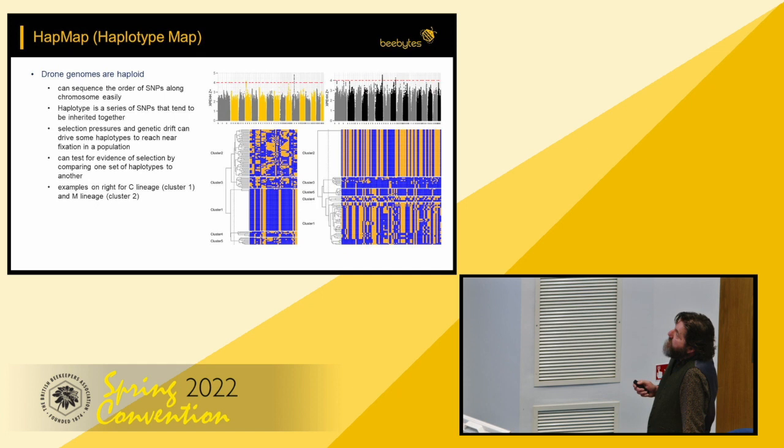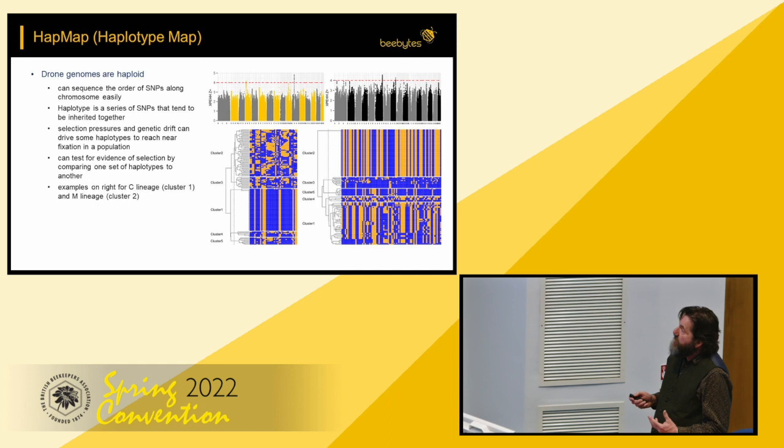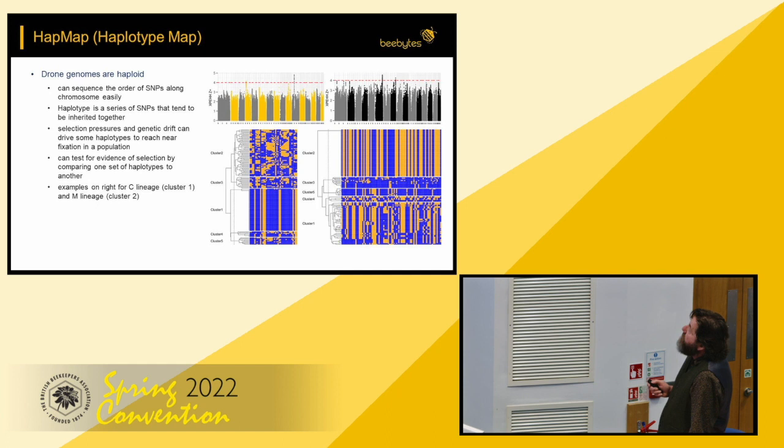the DNA regions. You can imagine if we could look at a nosema, get drones from a nosema resistant population, and then start to get at the DNA that might be behind that. And there's also here an example for M lineage, where in this region all the SNPs are the same.